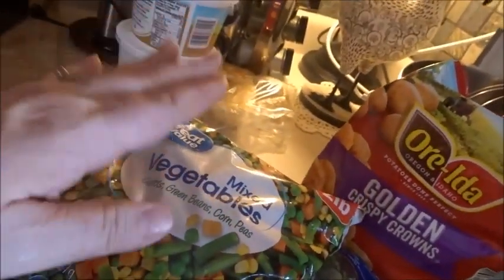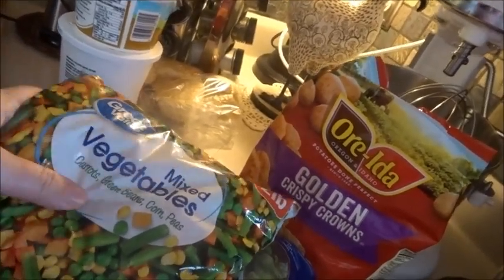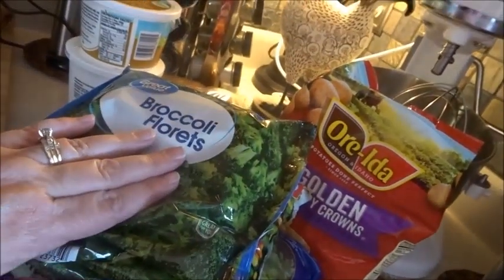I got a large bag of mixed vegetables. We've been making lots of soups. Ashton's not feeling well today, but we also use this in the dog food. I got broccoli florets. This is for broccoli cheese casserole.